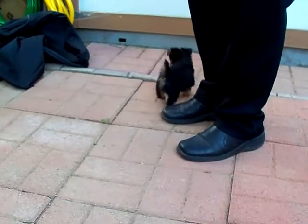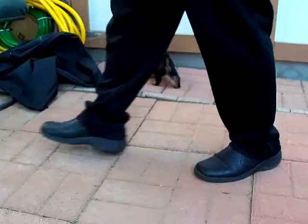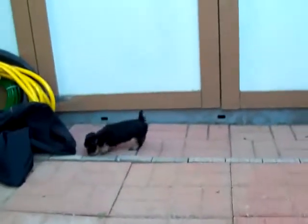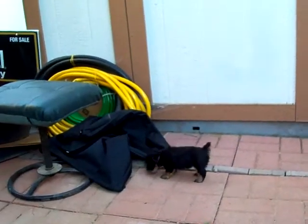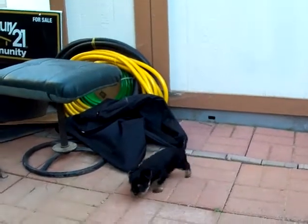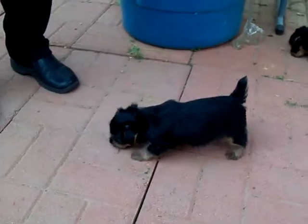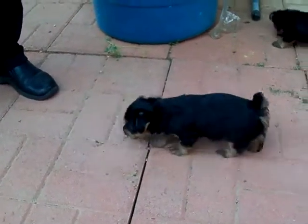Just really likes to be around people's feet. One of the things we suggest when you get one of these puppies is put a collar with a bell on them so that you don't step on them in the dark. You know they're there. What you find, kid?